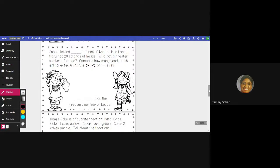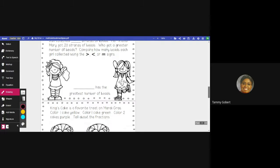Jan collected blank strands of beads. Her friend Mary got 20 strands of beads. Who got a greater number of beads? Compare how many beads each girl collected using the number symbols provided: the greater than symbol, less than, or the equal sign. Blank has the greatest number of beads. In the blank, you can select your number. Jan collected blank strands of beads. Let's take a look at the next problem.